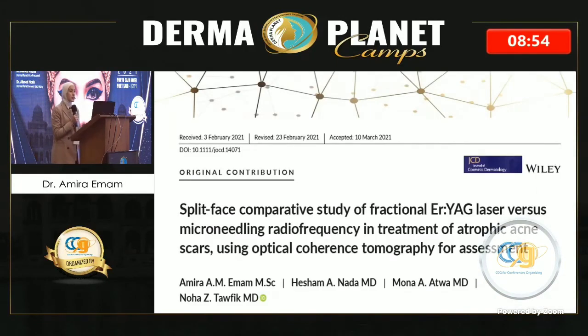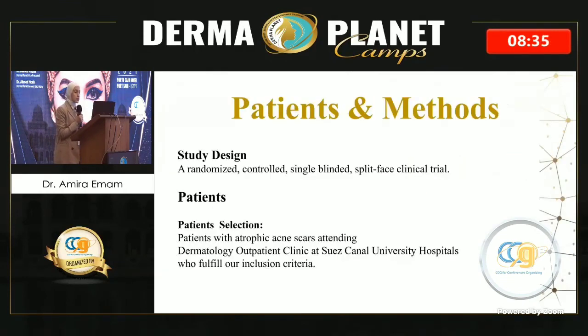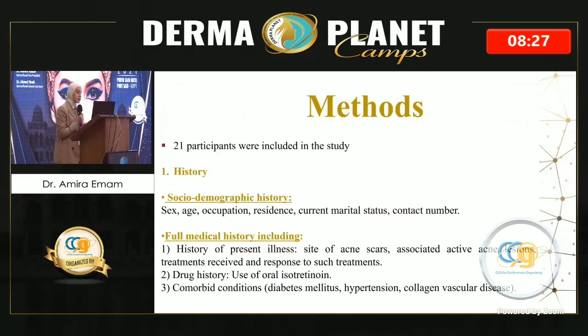This is the study that we conducted, under the title of a split-phase comparative study of fractional erbium YAG laser versus microneedling radiofrequency in treatment of atrophic acne scars using optical coherence tomography for assessment. Regarding our patients and methods, our study design was a randomized, controlled, single-blinded, split-phase clinical trial. We included about 21 participants in our study.